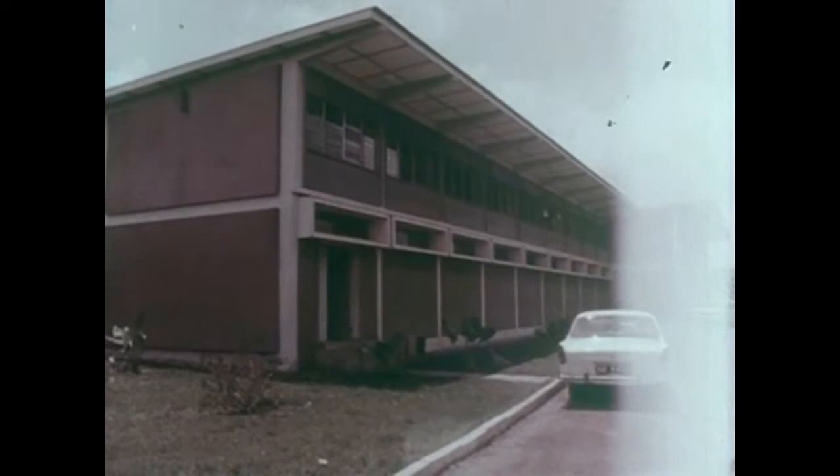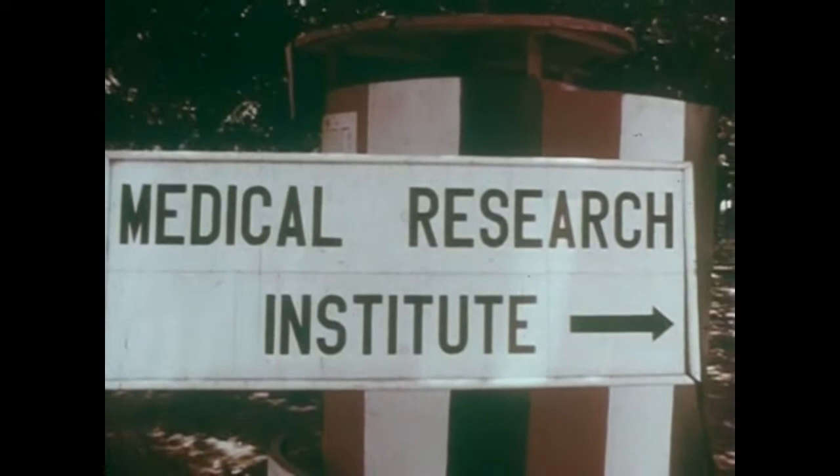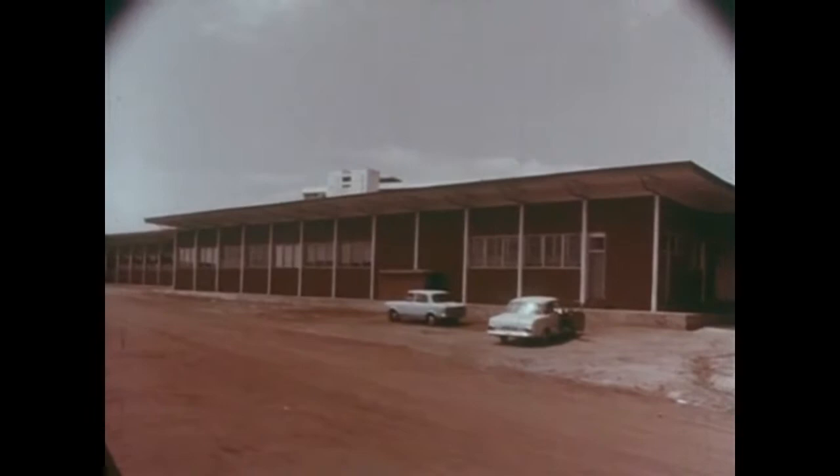The Ghana Academy of Sciences promotes the study, extension, and dissemination of all sciences. The Ghana National Institute of Health and Medical Research was established in 1961. Its modern laboratories are in Korle Bu, Accra. Research is undertaken on vector-borne diseases including malaria, filariasis, and onchocerciasis.